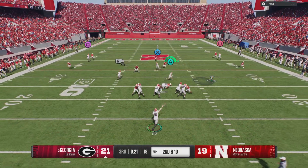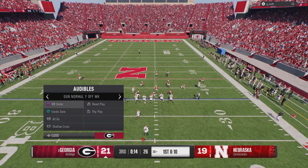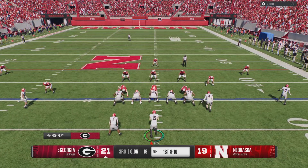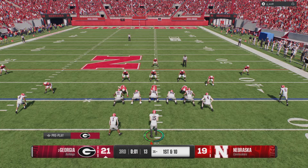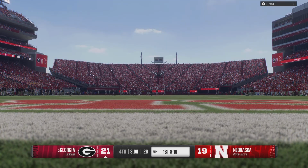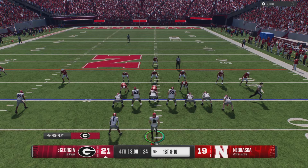Looking to throw on 2nd down. That's caught. It's Lovett. Out across the 30 mark, down at the 35 after the 10-yard gain. As they get set to snap it, time winding down here in the quarter. That's the end of the 3rd quarter of play. With the score, Georgia 21, Nebraska 19. They'll start the drive here with 1st down to open this period.